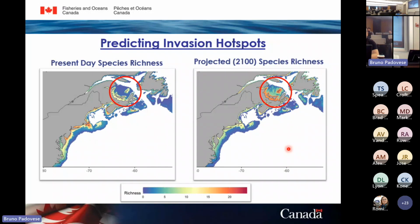So this is just an example from the work we've been doing. Here is the present day hotspot distribution of about 25 non-indigenous species on the east coast of Canada. And what you see is the red areas are where the most species are concentrated, in the New England area, getting into the Gulf of St. Lawrence and even southwest Nova Scotia, which seems comparable in climatology to New England. So it all makes sense.